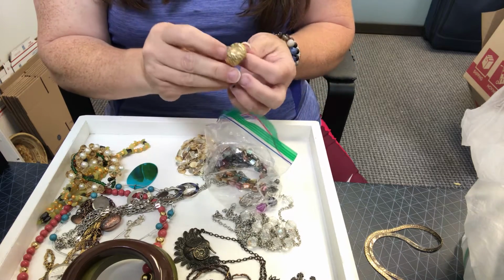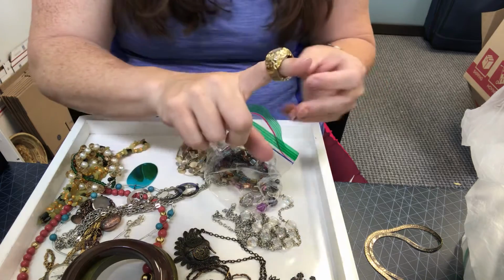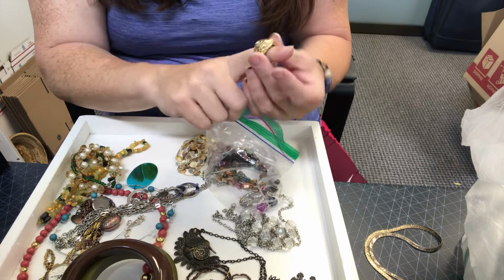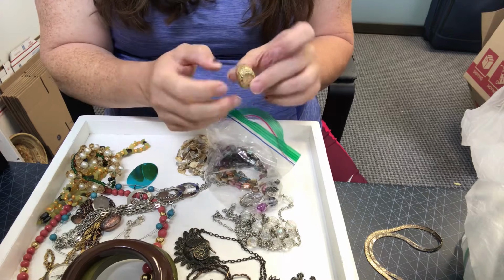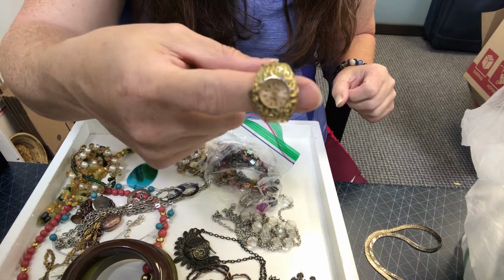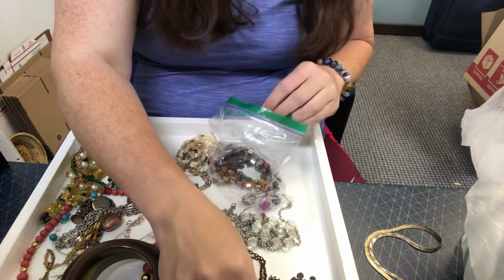Oh, that's neat. It's a ring with a watch on it. I'll probably look it up, but I don't know much about these kinds of things. I know they can be really cheap, or I know they can be really nice. So I'll just have to look it up and see what I think I'm gonna do with that.